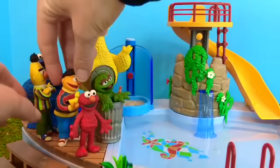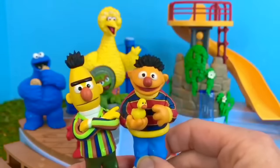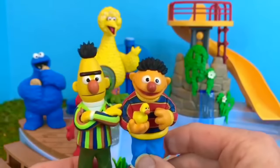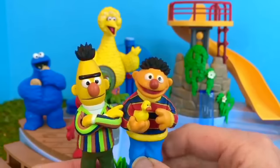And then we have Bert and Ernie. Oh, oops. Ernie brought his rubber ducky, but they didn't bring their bathing suits. And you can't wear your clothes in the pool, Bert and Ernie. I guess they're just going to have to stand at the side and watch their friends go in.